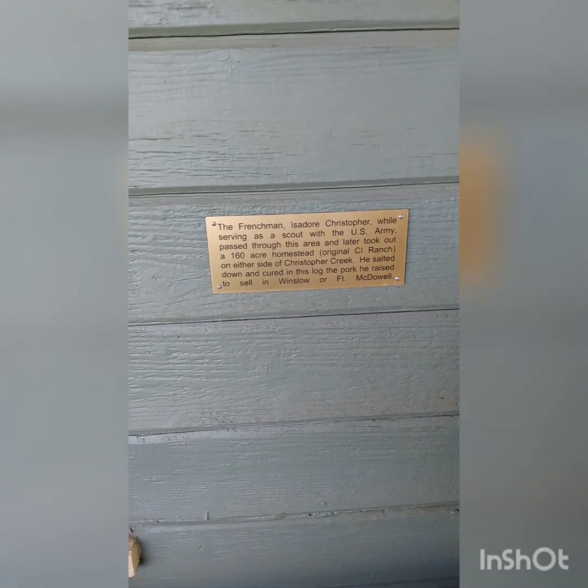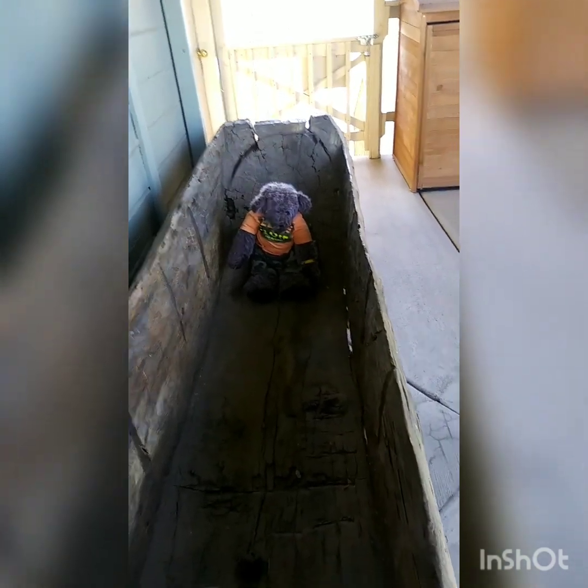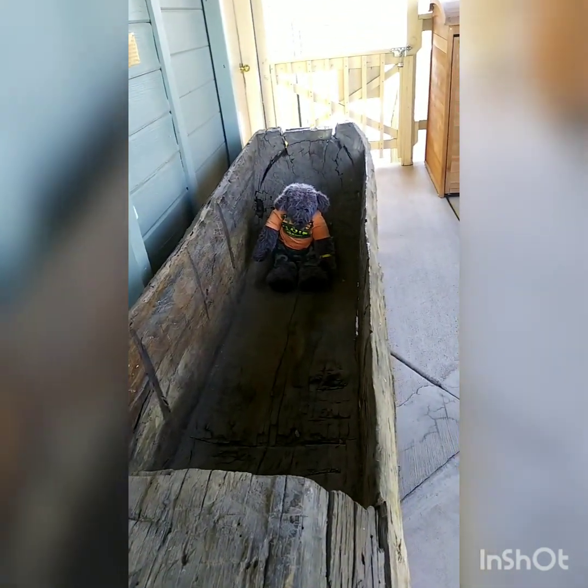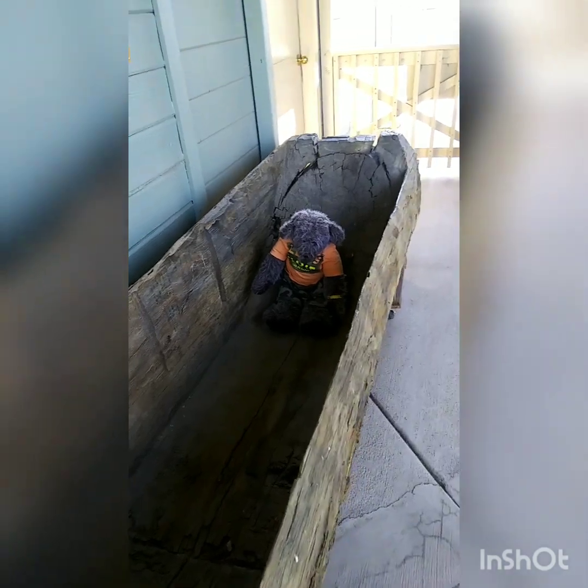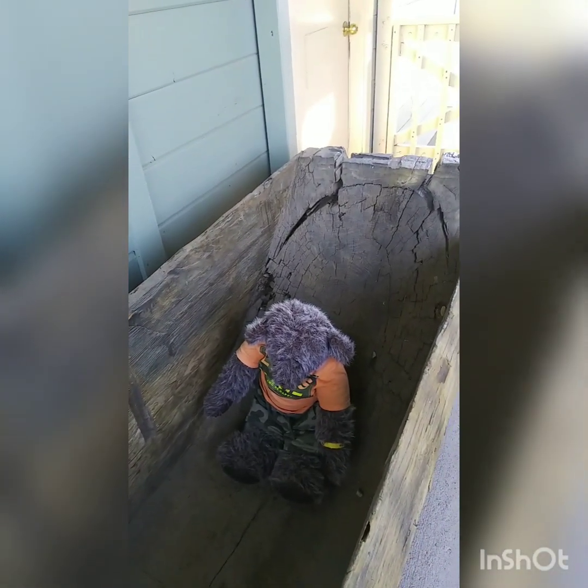This is the Frenchman, Isidore Day, served as a scout. And this is his canoe. So here I am, sitting in a canoe. This was an old time way to travel on the river. So this begins our tour of the museum.